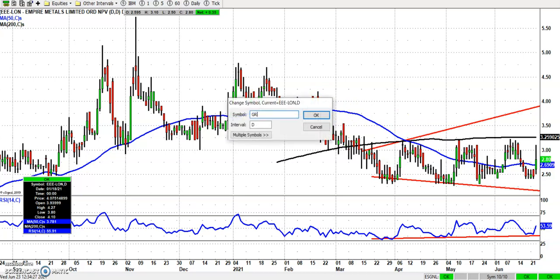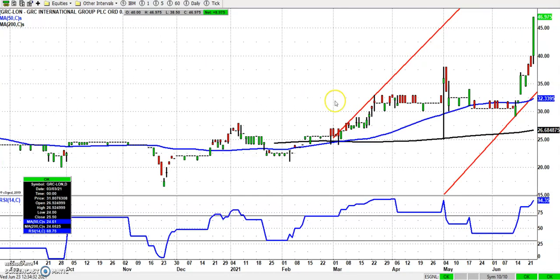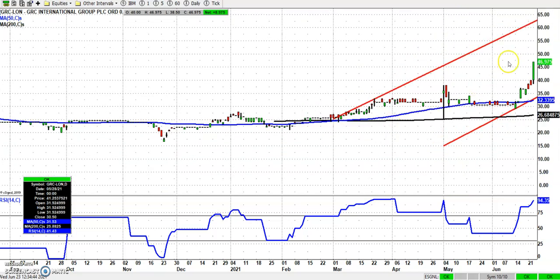Moving along to a rather more obscure situation. Here you can see that we've got GRC International gap through resistance over the last week. That peak there from May at 38 pence. The longer we stay above 38 pence, the greater the chance of a move up towards the top of the rising trend channel from March, up towards 63 pence as soon as the end of next month.